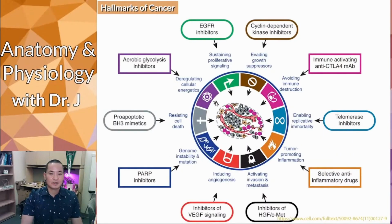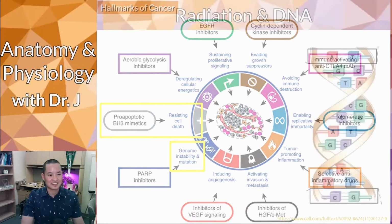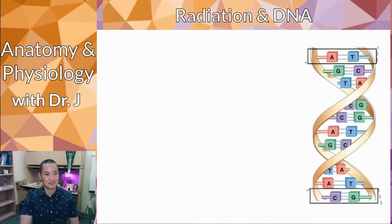So typically, if a cell gets too damaged, it undergoes apoptosis. But this is why often in cancer, you have these cells that somehow turn off those other genes that help to initiate the process of apoptosis. That's why cancer develops. I know it's a little advanced, but I'm just letting you know, if you're really interested in cancer, that's what happens.